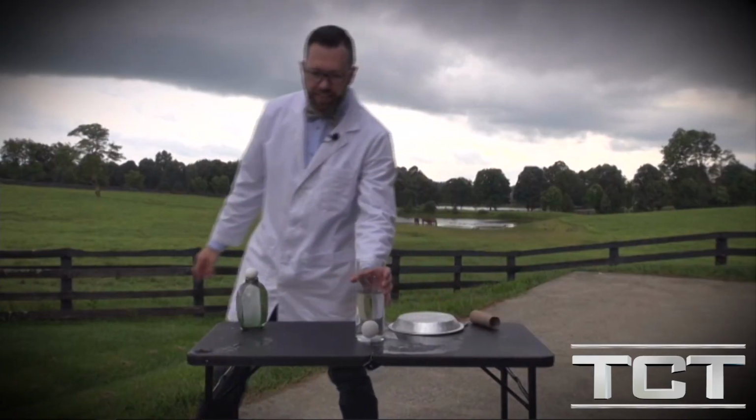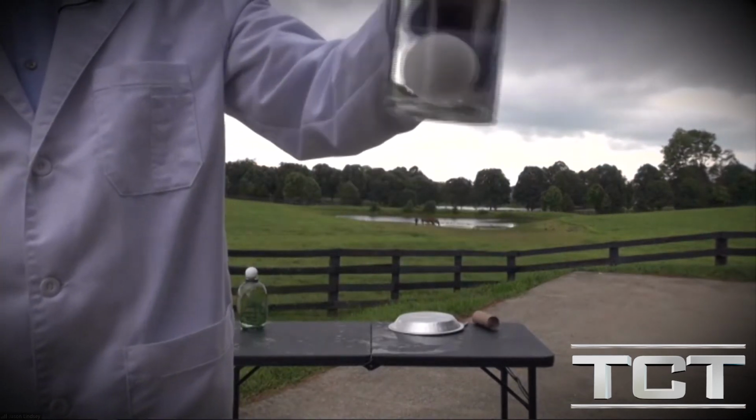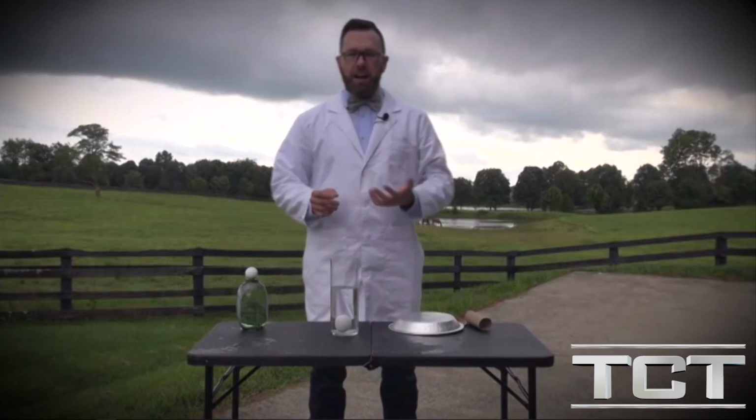And look at that. The egg went right inside of here. Isn't that amazing? Pretty cool. And it didn't crack and it didn't go everywhere, all over the place. So those are just 3 simple science experiments that you can try with the family.